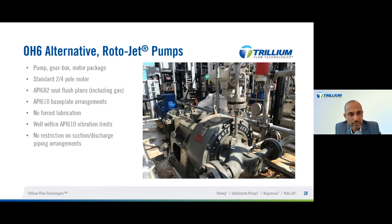And the pump vibration limits are well within API 610 all across the spectrum, even when you move to the far left towards the shut-off conditions. And there's no forced lubrication required. One other interesting aspect is that the Roto-Jet pump does not require a straight line length. Traditionally, you need at least 3 times the diameter of the suction line for the pump to run smoothly. Here, we can have the suction and discharge line going straight vertically up to your central pipe rack from the base plate, which means you save space.